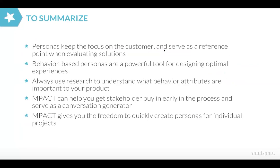So I'm going to let Priyama summarize MPACT. Thank you. So just to be clear, we don't have design tips in the LITE kit. No. We don't have design tips in the LITE kit, but we do have instructions in the manual on how you can brainstorm design tips and how your team can brainstorm them and add them to this persona sheet. Because that really is the bit that makes your persona really actionable.